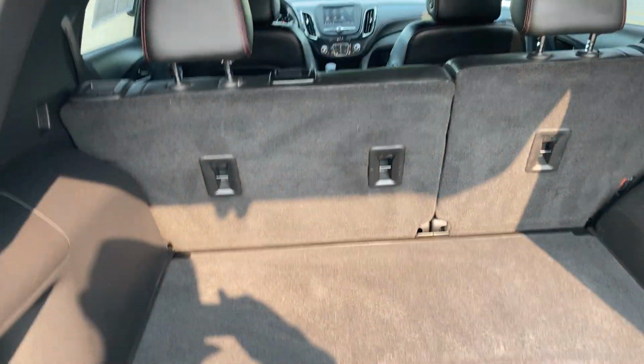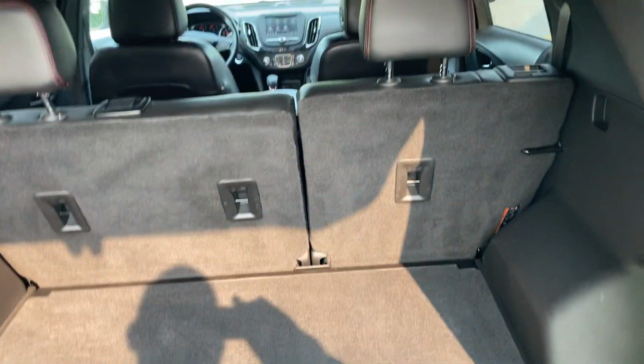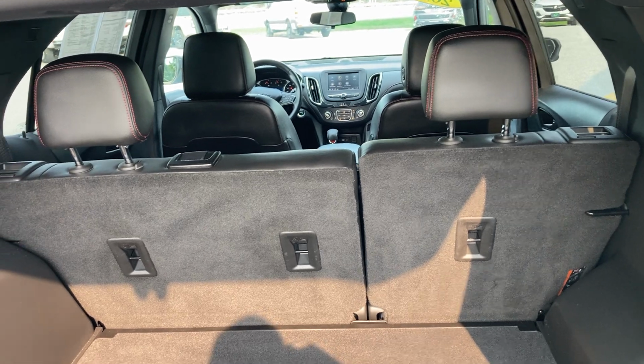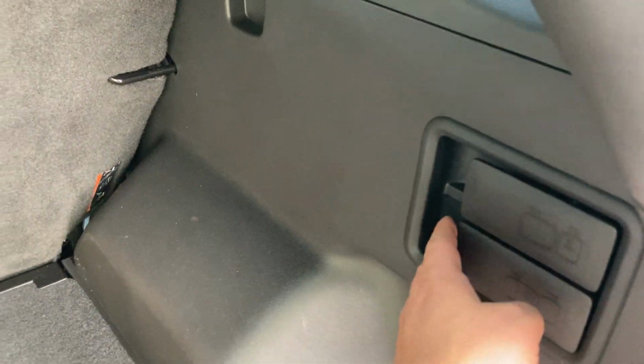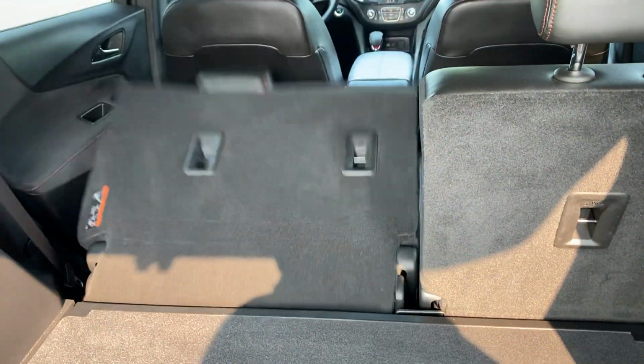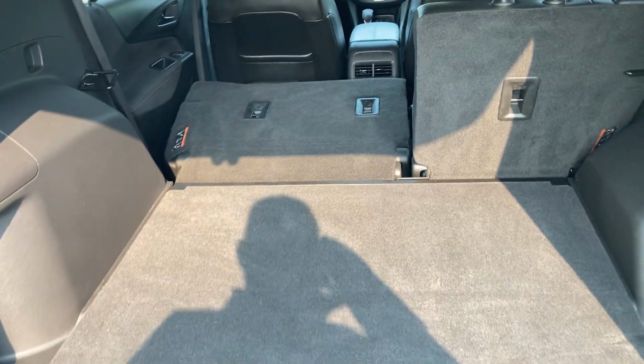You'll notice that you do have quite a bit of space in here. You also do have a 60-40 split seat right there in the back, so you can knock those down if you need to. You also have a lever right here that you can pull for each side, and that's going to automatically put those down for you.